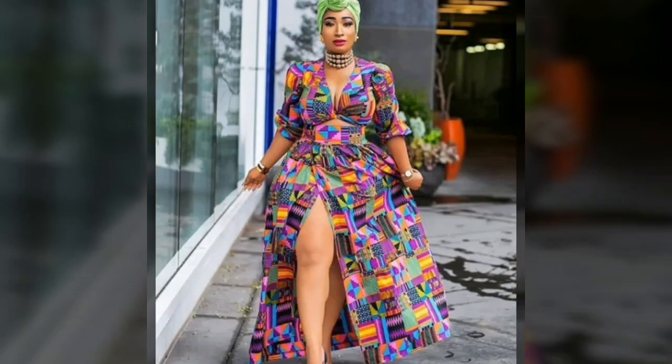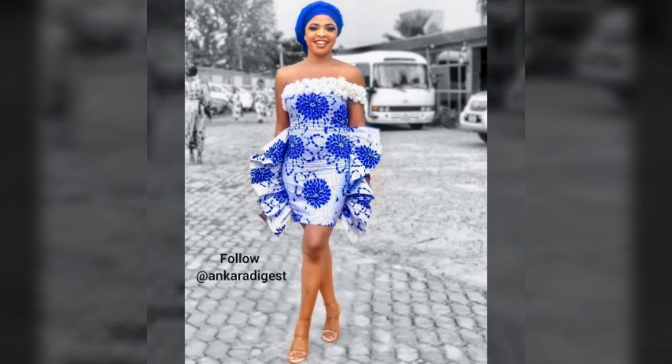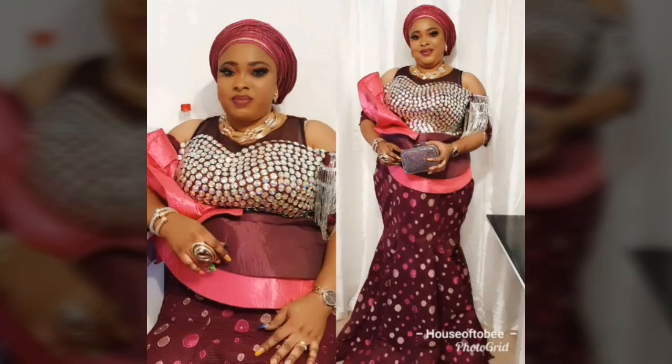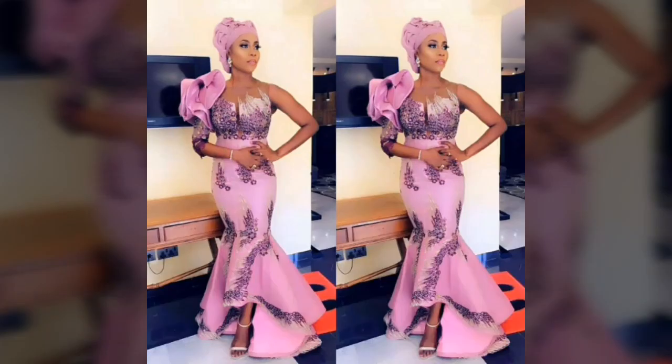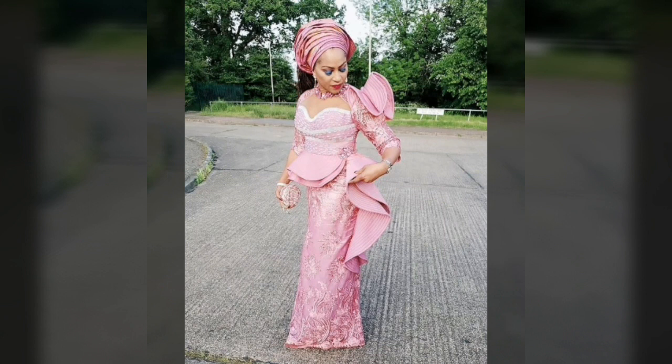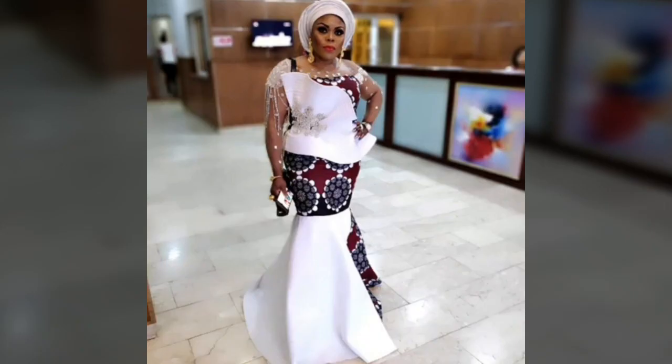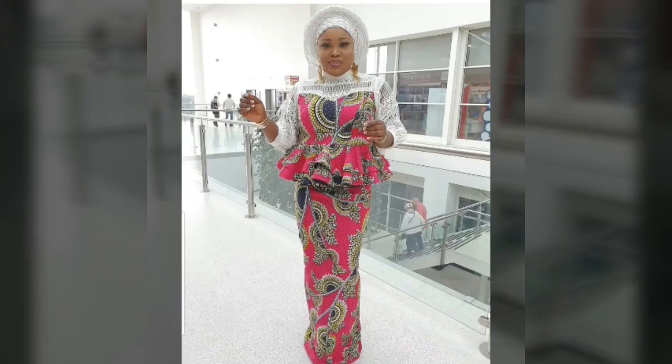Check out this Ankara hotel style, very beautiful for ladies. Wow, look at this short Ankara, beautiful style, so stylish. Wow, look at this beautiful combination green outfit. This dress is absolutely gorgeous, white, plain, and Ankara, beautiful design.